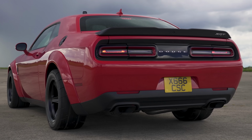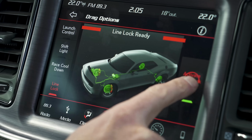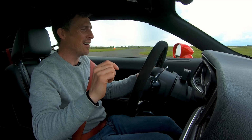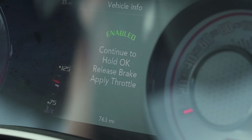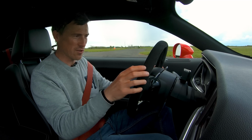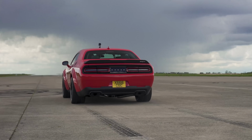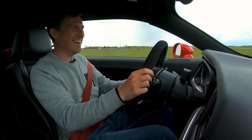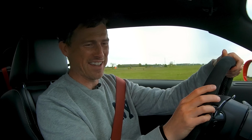This car has a cool line lock feature so that you can warm your tyres for drag racing. So what you do is press line lock to activate it. I'll apply brake pressure, press OK. Hold brake pressure there, it's holding it now by me pressing OK. My foot is off the brake. Watch this. Oh, that is pretty cool.